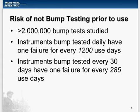So now let's move that time scale out a little bit and say we don't bump test our instruments every day, but we do bump test them once a month. Instruments bump tested every 30 days have a failure rate of one in every 285. So if we bump test every day, our failure rate is one in 1,200. If we bump test every 30 days, it is one in 285. Or we can look at it by taking that same 1,200 instruments: roughly three to four of them are going to fail every day if we only bump test every 30 days, putting those people at risk.